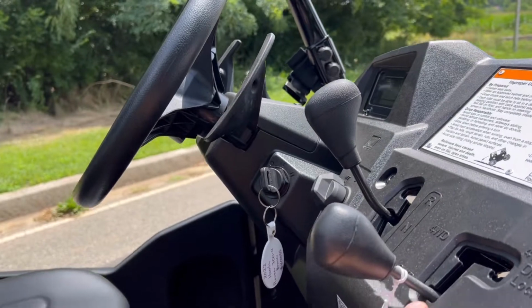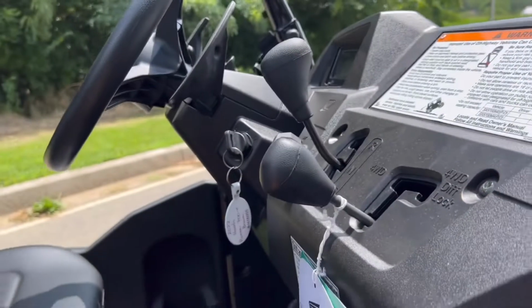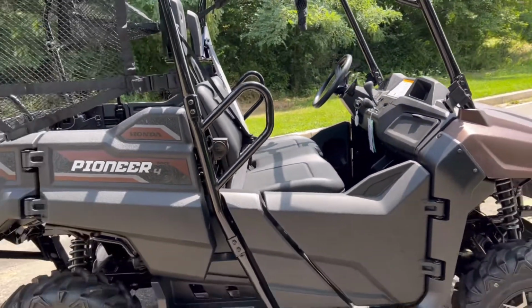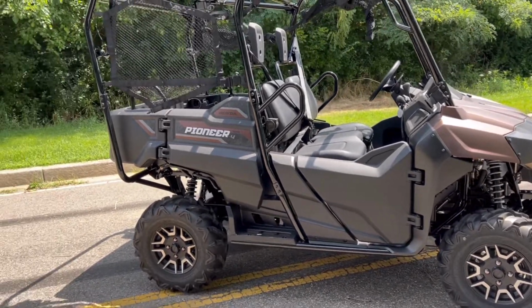And then of course you have 2-wheel drive, 4-wheel drive, and differential lock. So this does have locking differential. The Polaris does not, however. Polaris only has the Polaris on-demand all-wheel drive system.